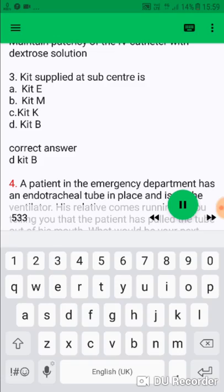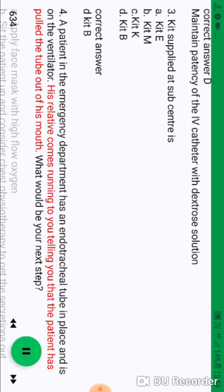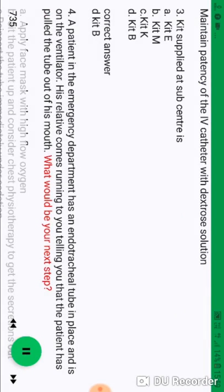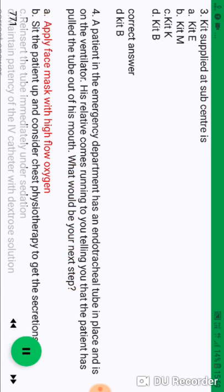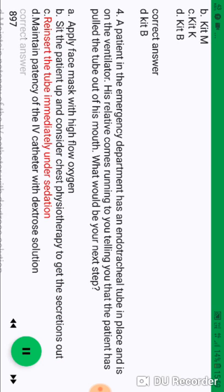4. A patient in the emergency department has an endotracheal tube in place and is on the ventilator. His relative comes running to you telling you that the patient has pulled the tube out of his mouth. What would be your next step? A. Apply face mask with high flow oxygen. B. Sit the patient up and consider chest physiotherapy to get the secretions out. C. Reinsert the tube immediately under sedation.